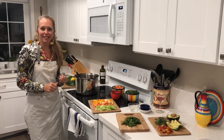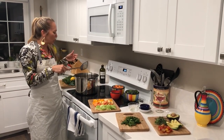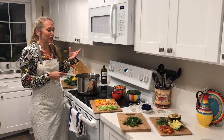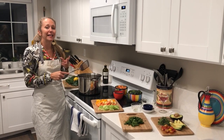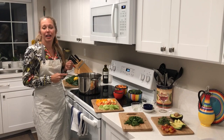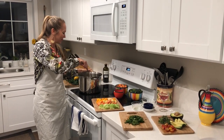All right, we'll give that a hot second. So this part will usually take about maybe 2 to 3 minutes. And then everything else is just about throwing it in the pot. I mean, quite honestly, you can make this soup very, very quickly. The biggest thing is about cutting up the vegetables, so your prep time.